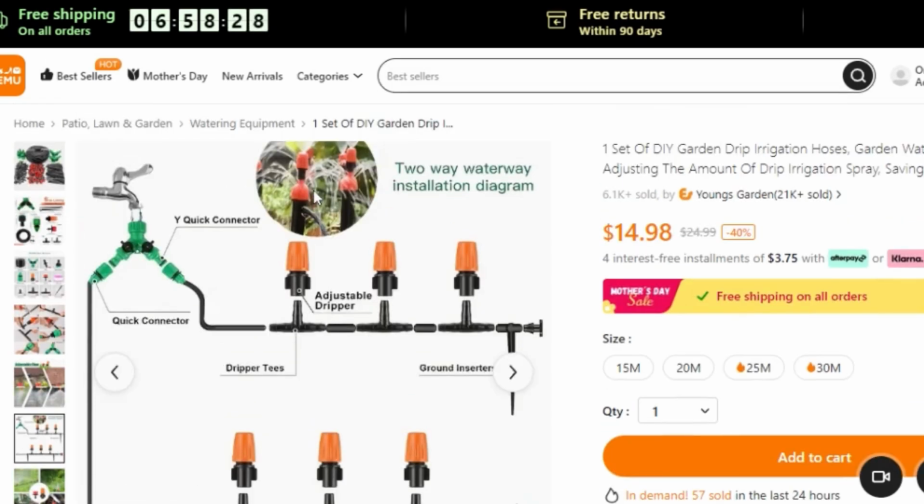The next thing that we did, this is how it connects to the faucet, or that's what's on our rain barrel. And then we have two connectors here.